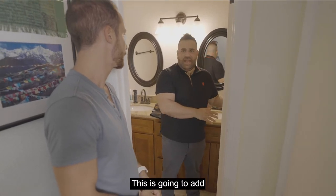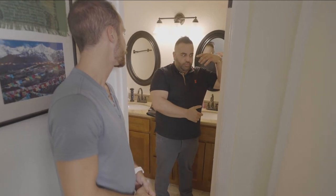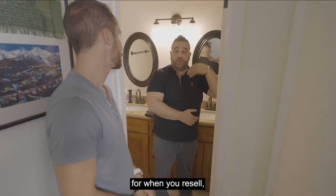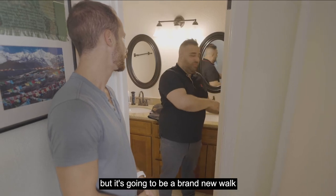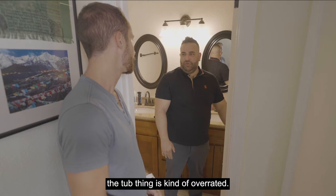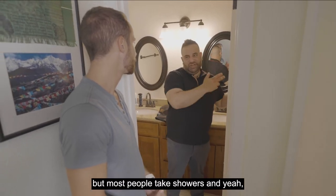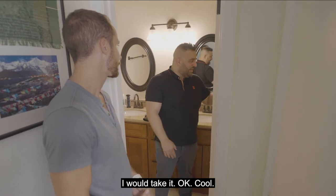$4,000 to $5,000 put into this is going to add value to the house as well. So not only is it going to help you build more equity into the home for when you resell, but it's going to be a brand new walk-in shower for all your guests. The tub thing is kind of overrated. They say that you want them for some of the kids that come, but most people take showers, and yeah, I would take it out.